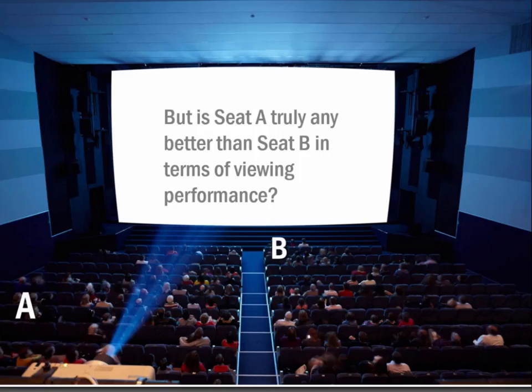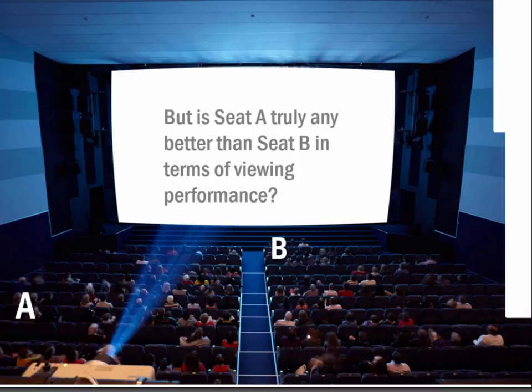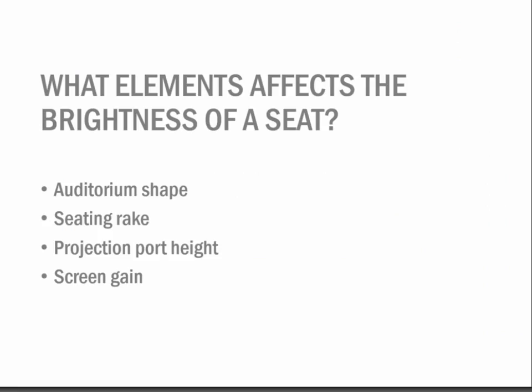So on screen now you have an example auditorium. You can see seat A on the left-hand side is in what we would call those middle 3 rows. But the key question here is, is seat A better than seat B? Is seat A seeing a much better performance than seat B? On the face of it, looking at the picture you just saw, you would say yes, seat A is definitely having a better experience. But there are many different elements that make up the quality of the viewing experience that a specific seat in an auditorium will achieve.